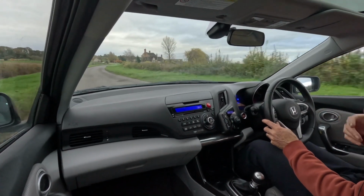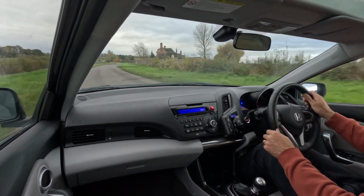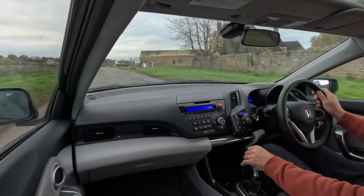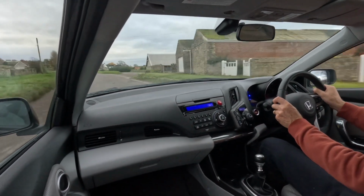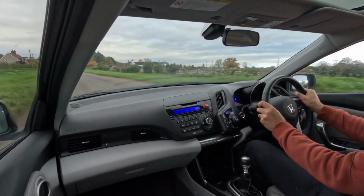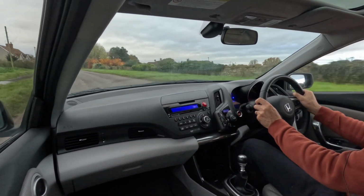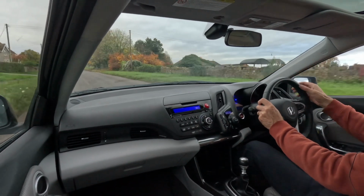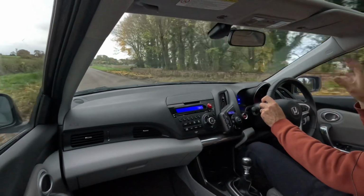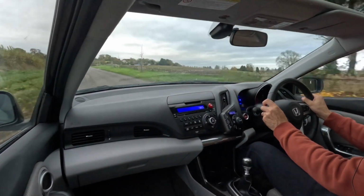So for day-to-day driving, if you're not in the mood, it's really lovely. But when you are in the mood, it's got the ability to sort of flick through corners of all types, off camber, bumpy, constant radius, long flowing ones. It loves it. It's a car that does achieve two things very well indeed.